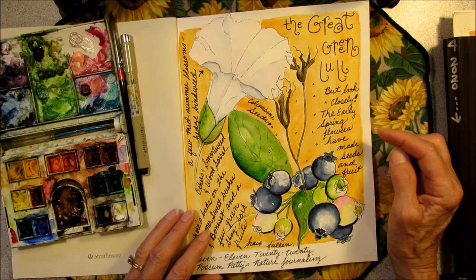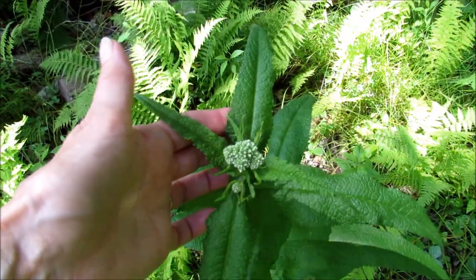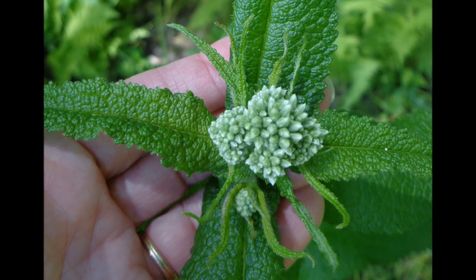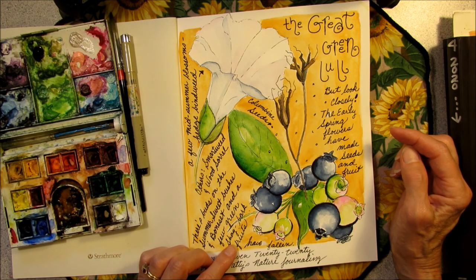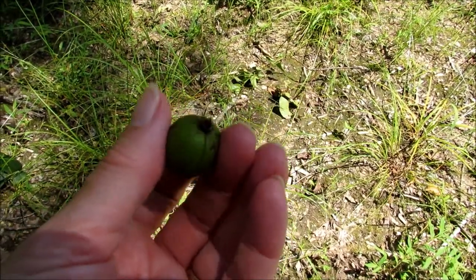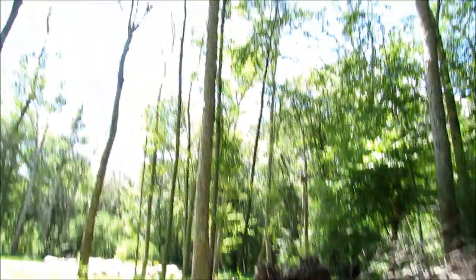And I found a boneset plant with buds on it also. This boneset plant has buds. Let's see if we get flowers, if the deer doesn't eat it first. A few green fruits had fallen from the shagbark hickory tree. Looks like a little green hickory. From where? From up there.